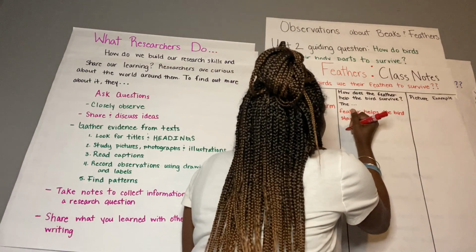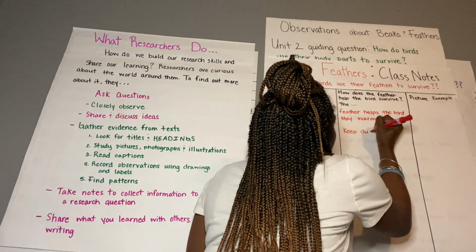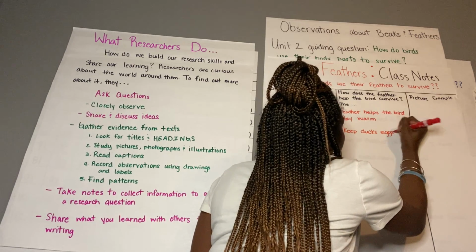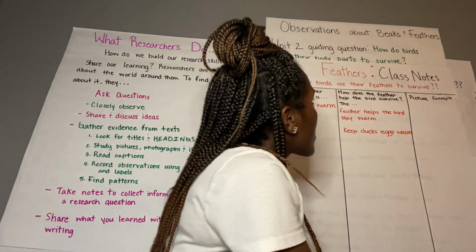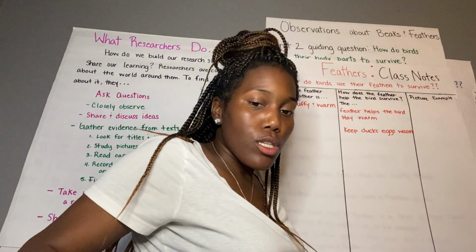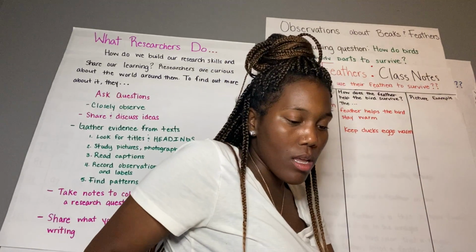So we're going to say it keeps duck's eggs warm. So as we learn more about the feathers, we're going to continue filling out this chart.